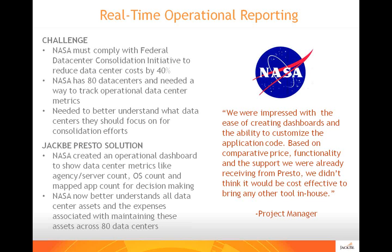So they created an operational dashboard to show not only the information such as server counts and OS counts from infrastructure, but also the KPIs and metrics they were being gauged and measured on, how fast things were being moved, redeployed and condensed. So now they're able to use a dashboard to understand all the assets and expenses associated with it. They were impressed by how fast and easy it was to create the dashboard, customize it, and get down and see the information they needed. And they knew this would be a much more cost-effective way of doing it than bringing in another tool or trying to do this by hand.